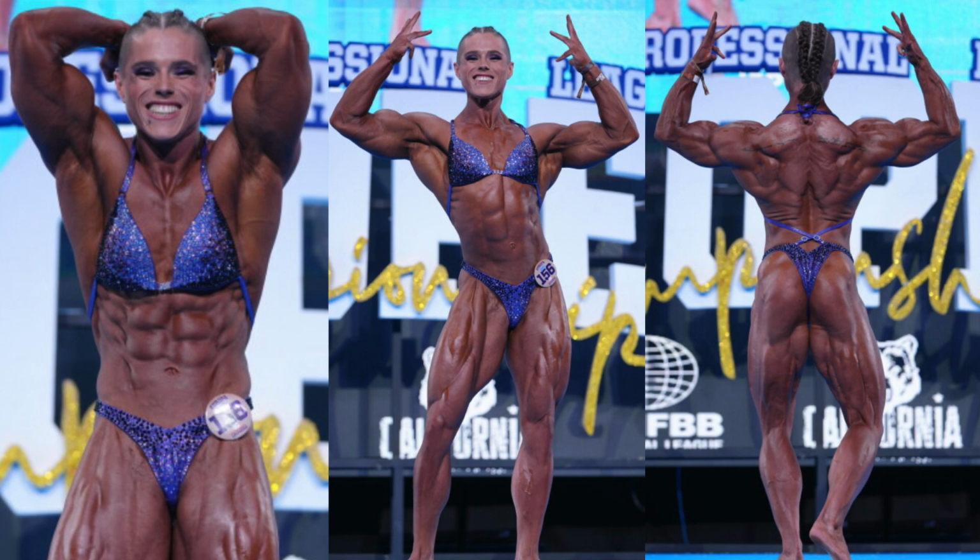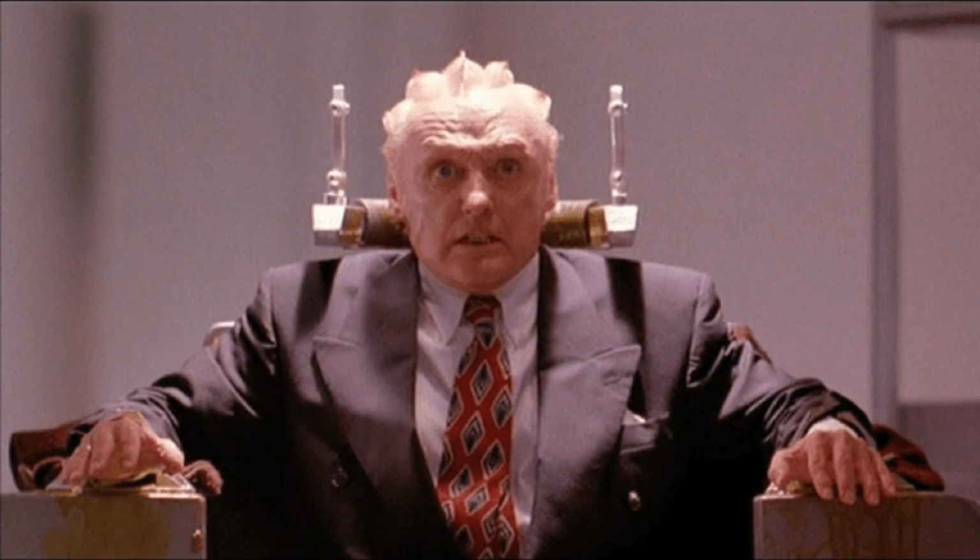If she can continue to fill out while keeping the separation and conditioning tight, she can definitely move up in her placings. The only critique I have for her beyond that is her hairstyle, and I think I mentioned something about that in my Texas Pro recap. I mean, she's a really pretty girl. You can see that she has a really nice face, but I'm not sure what she's trying to accomplish with the hairstyle. Kinda reminds me of Koopa from the live action Super Mario Bros. Movie.